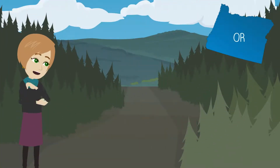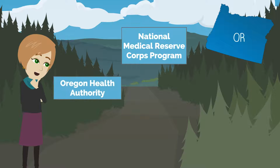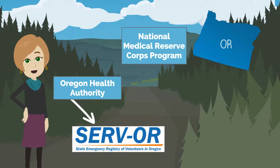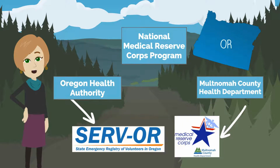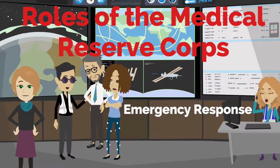Phew, that's a lot of federal agencies. But let's get a little closer to home. The Oregon Health Authority manages the State Emergency Registry of Volunteers in Oregon, or SERVOR, where all MRCs in Oregon sign up. And the Multnomah County Health Department maintains a local MRC unit. That's the unit you're a part of. We work closely with the state program, but both the state and local programs work closely with the national MRC program.